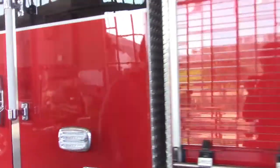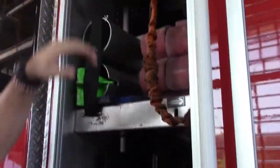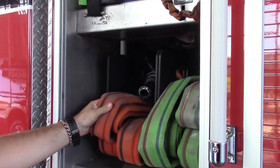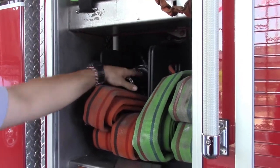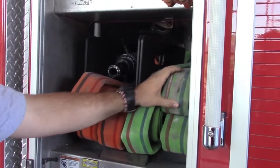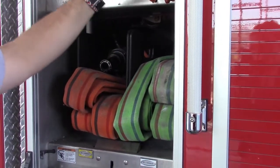Moving on to this first compartment. Three main hoses we fight fire with. These are big boosters of smooth bore and combat line. Got 150 foot of engine 3/4 smooth bore. Same thing, combat line, 150 foot, engine 3/4 smooth bore. Just nozzles on the other side so we can deploy from both sides.